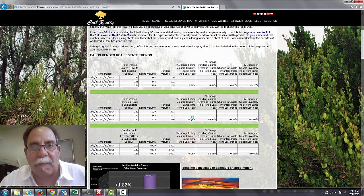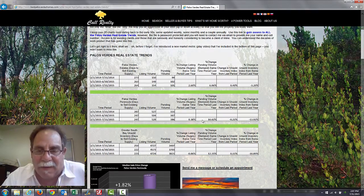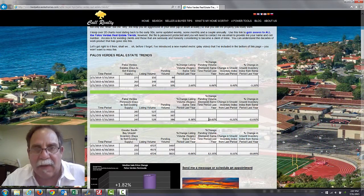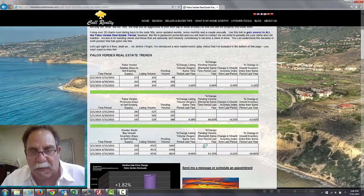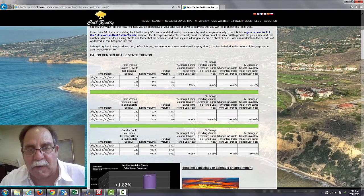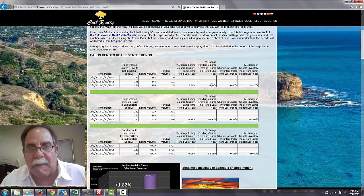Similar to what's happening on the Palos Verdes Peninsula as a whole. Supply increased, but infinitesimally. I mean, just hardly at all. But demand, pending sale volume, up big time. And the same for Palos Verdes Estates, not as pronounced as with the rest of the peninsula, but after all, prices are so much higher in PVE. Supply is up a little bit, but demand is up 3 times as much.